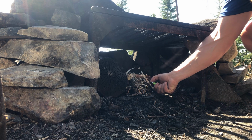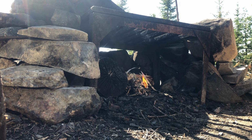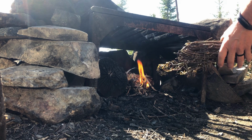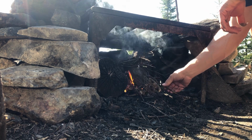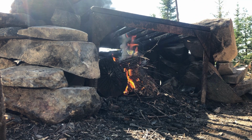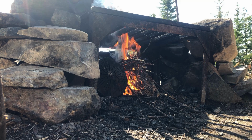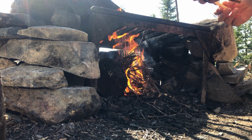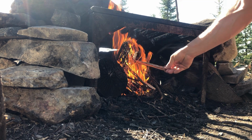Good old mini Bic. Just as easy. So that should go up pretty darn quickly. And once it gets going, let's set all these sticks on there. Use that back piece as like a brace. Feeding some of these thin splits in there.